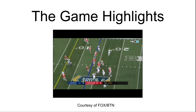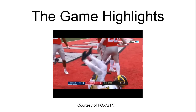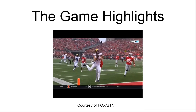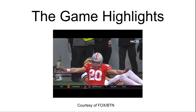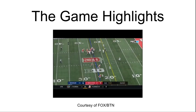Then Shea Patterson looking for Gentry, and he drops it. Unbelievable. In the end zone. Would have given Michigan the lead, and he dropped it. Pretty good throw by the Savior, but not good enough because Gentry didn't catch it. Great play by Pete Warner. Pete Warner, great player. Gentry, not so much.